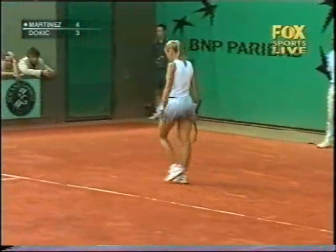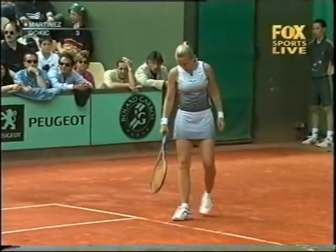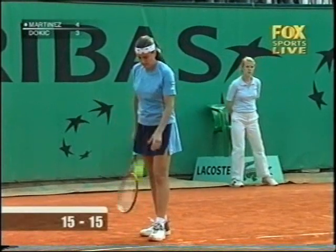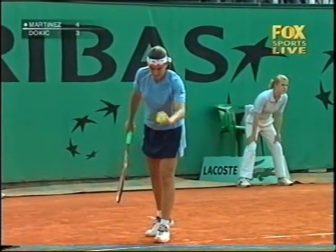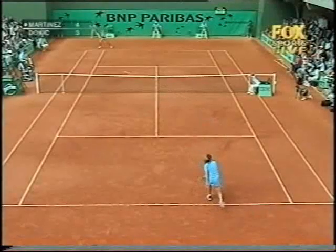Nicely seen by Dokic, as Conchita Martinez is playing as usual two meters behind the baseline. I never understood that actually. She never tried to evolve her game a little bit more, even if we are playing on clay, and tried to play much more inside the court.